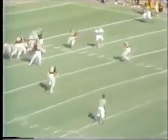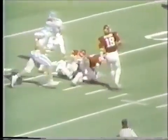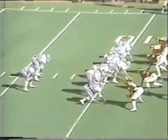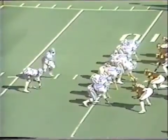A fake to the left of the screen to the fullback. A counter play by Lawrence. He's not a very big back either, 182, but he runs with power. Now Mike Chatham comes in. He is a tight end, and Harrison, a wide receiver, goes out. First down, ball just over the 11, no score, first period.